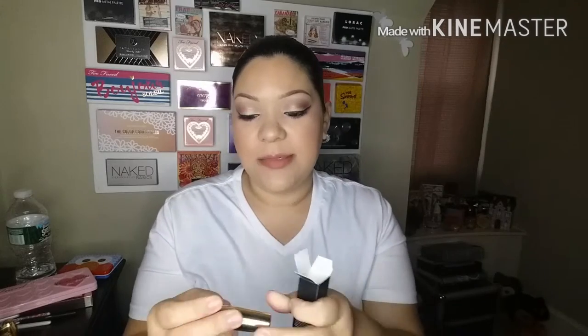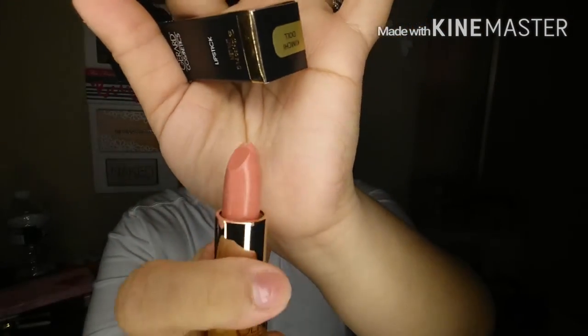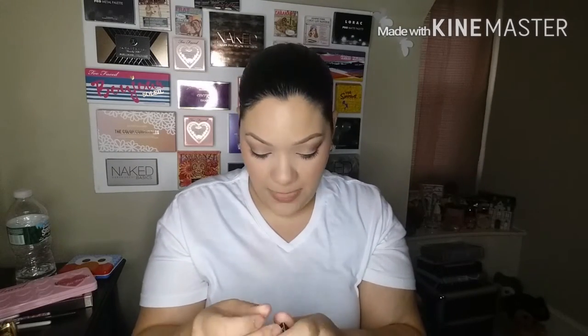And the last one, which I can't swatch either because this one is the one that came damaged and I really want this shade, so I'm just waiting for them to contact me. But this one is Kimchi Doll. Not gonna swatch it. The tube is actually broken. You see that? It was broken inside of the cap. So I'm just waiting for them to give me a call so I can exchange it.